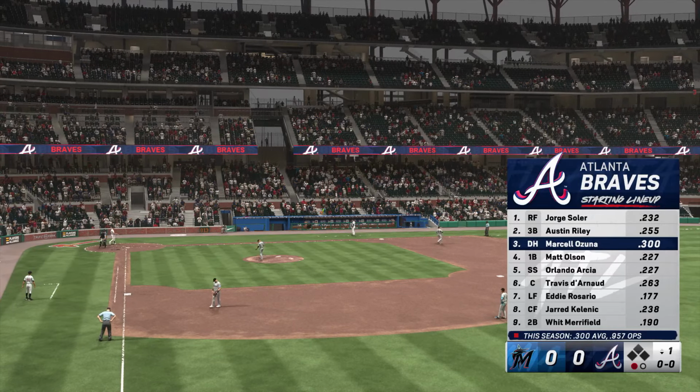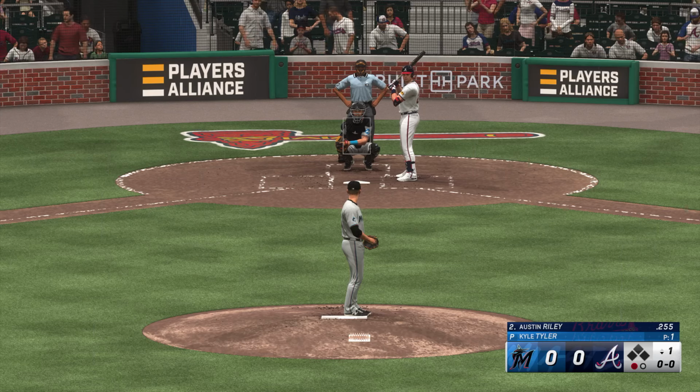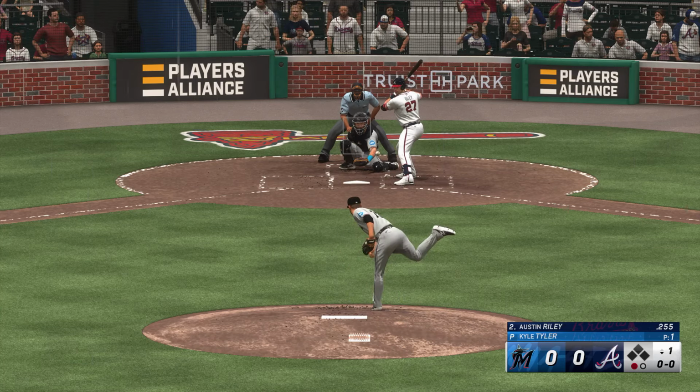But for me, it's all about the mechanics. They're so sound. And when he gets his foot down on time and starts his swing, so much consistency, that bat stays in the zone for a long time, and he squares up the baseball a lot.